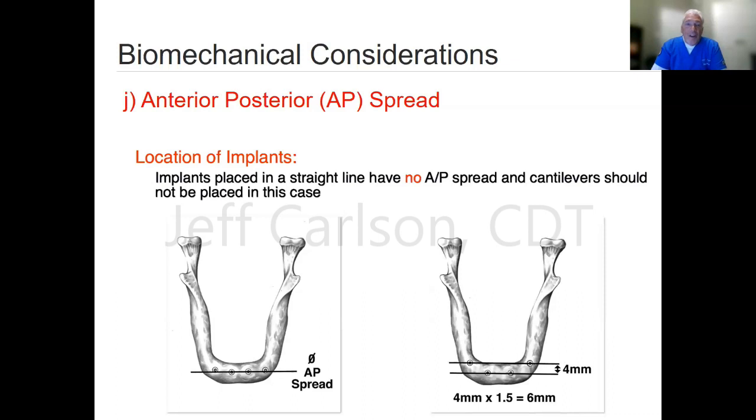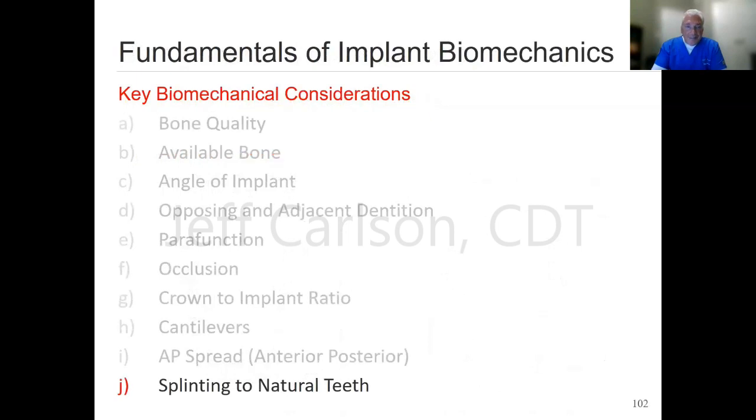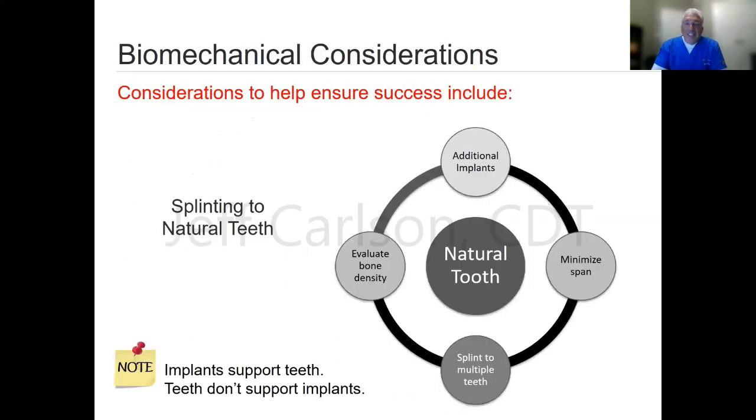I know I'm a broken record, but if you do that yourself, it'll keep you out of trouble. So, when you're looking at implant position and placement, we're going to really get into this much more in depth in part 2, in Implants 101, part 2 on December 7th, because I really want to dive into this more when it gets into our overdenture and full arch cases. So splinting the natural teeth, we're going to wrap it up here on the biomechanics with this.